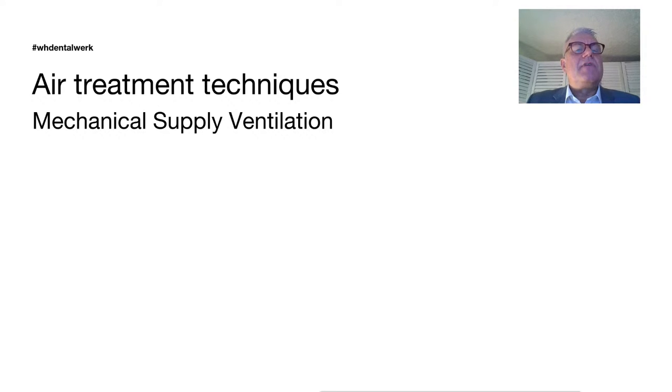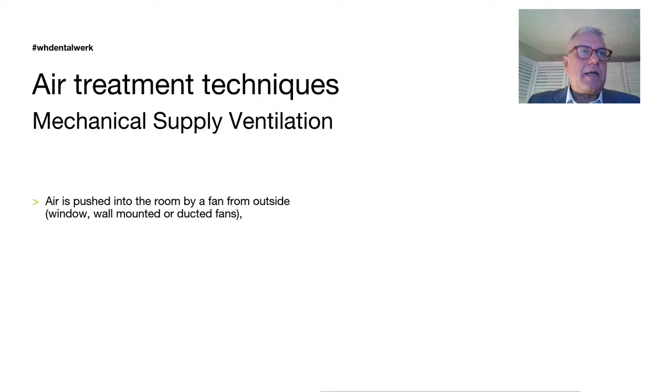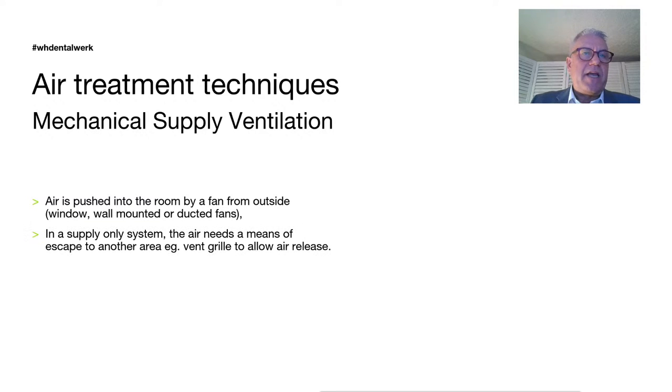Techniques: mechanical supply ventilation. It's nothing else than a fan that is pushing fresh air into the room. The fan can be window mounted, wall mounted, or come from ducted fans into the room. And obviously, the pushed air must escape somewhere.